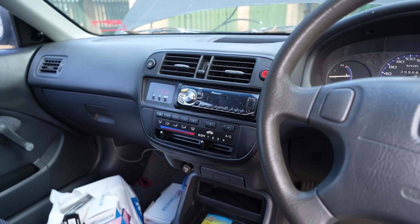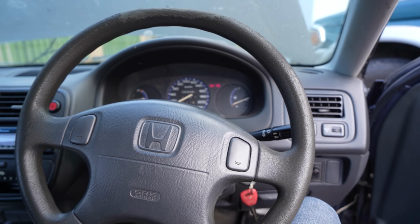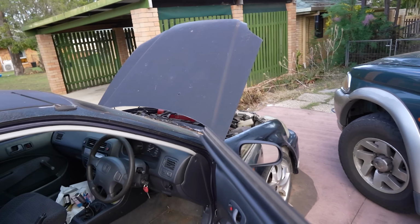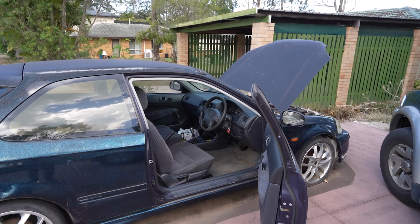Well, that's pretty much it. The Civic is fully functioning and working after sitting for at least four years, maybe five. Still nitrous in the tank, ready to rip. It's kind of sad, but I don't think I'm gonna be driving this anymore. I think we're gonna just post this up on Facebook Marketplace or something.